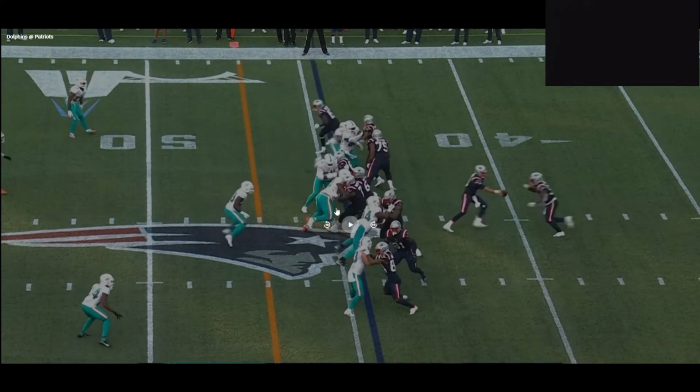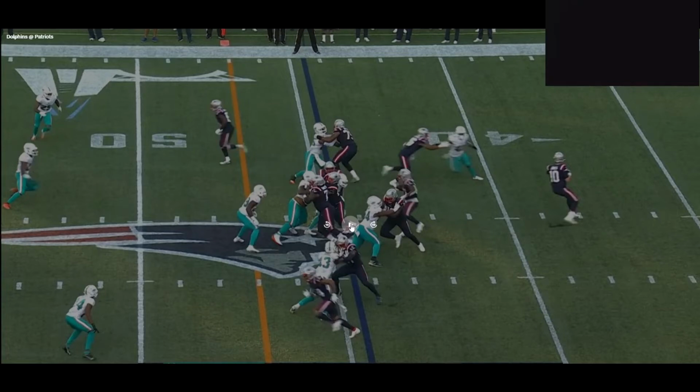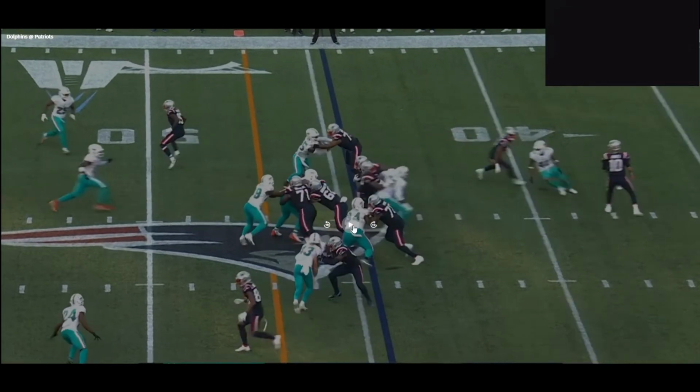We got John Jenkins taking up 2 blocks there. Christian Wilkins has a one-on-one situation, though, because John Jenkins is eating up 3 blocks now. I need Christian Wilkins to shed this dude right now. He's got his hands inside. You need to shed this dude and make a play.